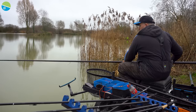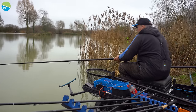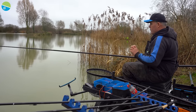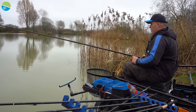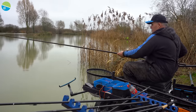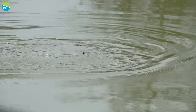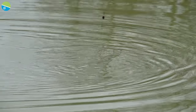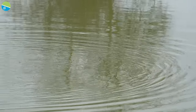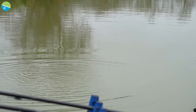So that last ball I put out there was really rich. I put a nice big handful of dead maggots in, a handful of casters, a few chopped worm, a bit of guano if you like. Oh yeah, oh yes. I'll take that any day of the week. A little bit happier now. A beautiful fish, that.